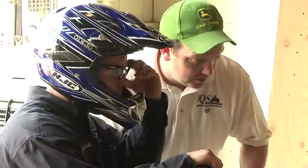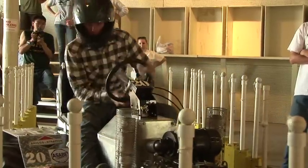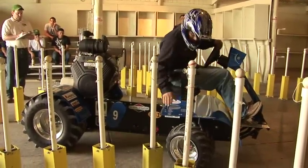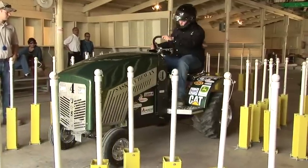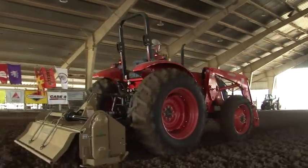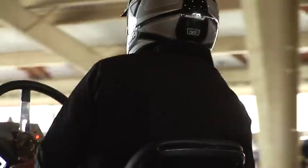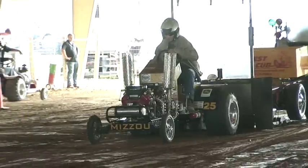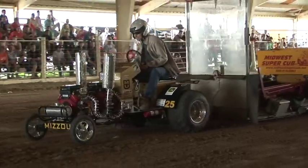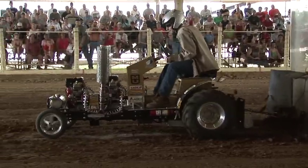There's a performance event that consists of two separate events. One is a maneuverability event in which a course is set up, basically an obstacle course that they have to drive the tractors through to determine which tractor is more easily maneuvered by the operator and just really the overall drivability of that vehicle. And then the main event really is a tractor pull event in which we use a progressive weight sled that increases the weight as the tractors pull farther down the track. So that's the majority of the points for the competition, but they're spread out really across the entire events that I've talked about.